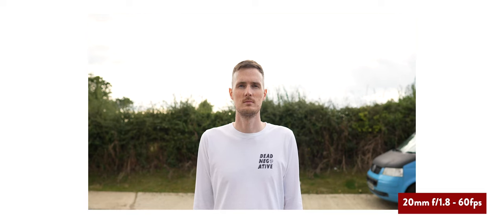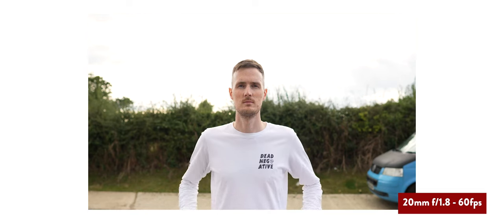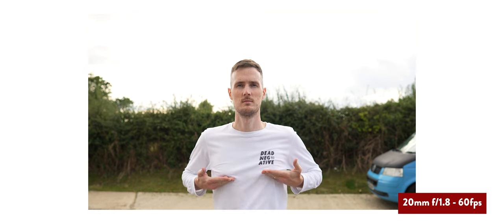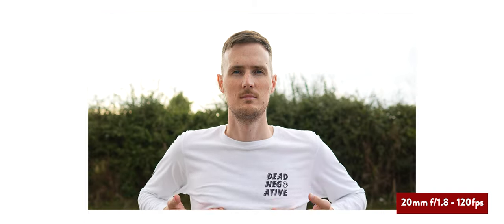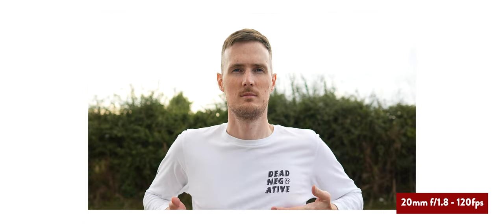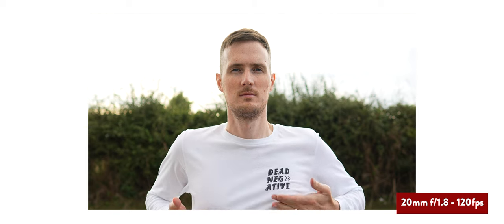For example, a 20mm lens on this camera would roughly equate to a 30mm lens in full frame terms. But when you shoot in 4K at 120 frames per second, that extends it further by another 1.5 times crop to give you something closer to a 45mm lens. So all of a sudden, your wide angle is not all that wide.